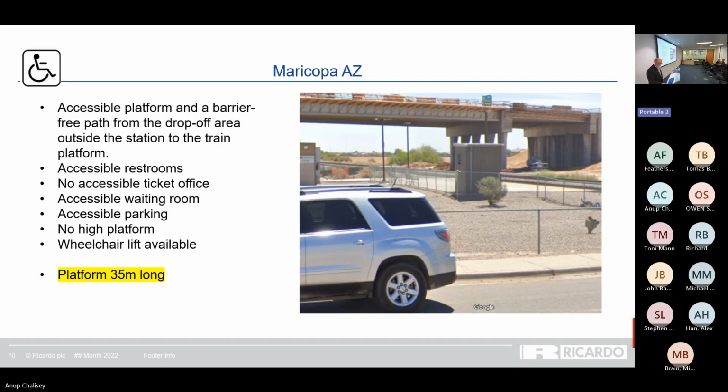So this is Maricopa in Arizona. The platform is the white patch by the hut you can see there. It's accessible. It's got accessible restrooms, accessible waiting room, no high platform, but the wheelchair lift is available. 35 meters long.